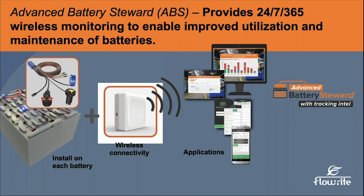Then our second part is the gateway. This looks like a wireless modem. It's that small white box that you see on the screen there. That is going to take all of the information off of the tracker, load it up to the cloud, and then put it into our application and our web portal, which is the third portion of the system.